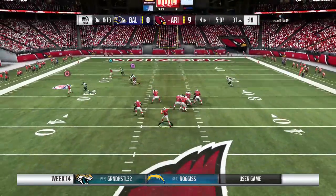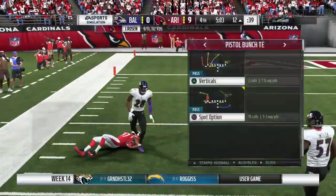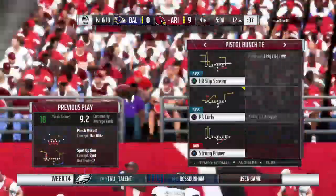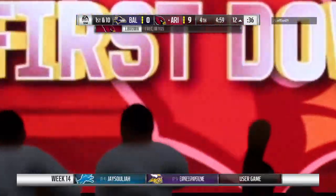From the shotgun, it's Rosen. He gets it to Brown, complete. And down inside the 15, shy of the 10. His first catch, and it's a pretty big one. They get the conversion on 3rd down.